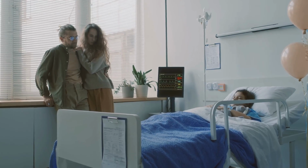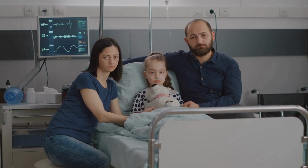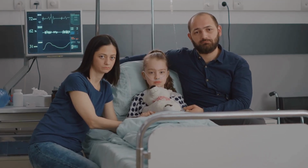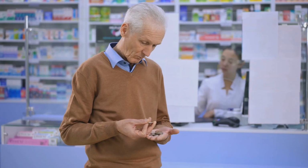This misdiagnosis wasn't just a matter of inconvenience, it had real-life consequences. Imagine a family in a remote village struggling to afford insulin for their child, unaware that oral medication might be a viable option. The financial burden, coupled with limited access to healthcare, could be devastating.